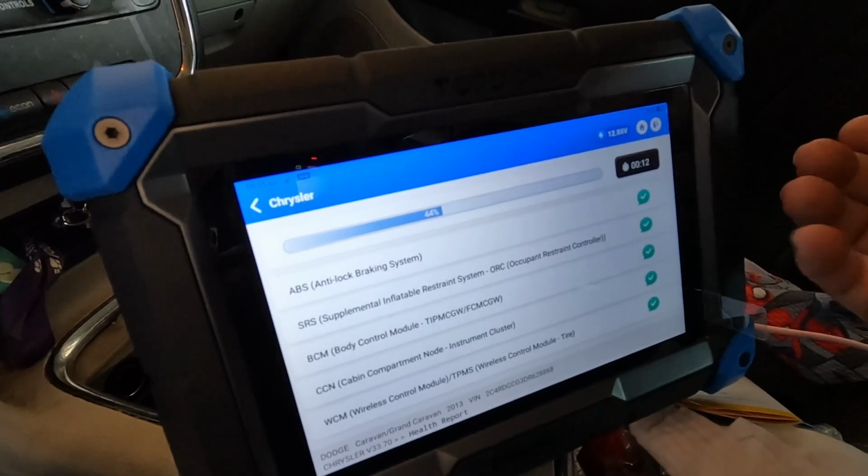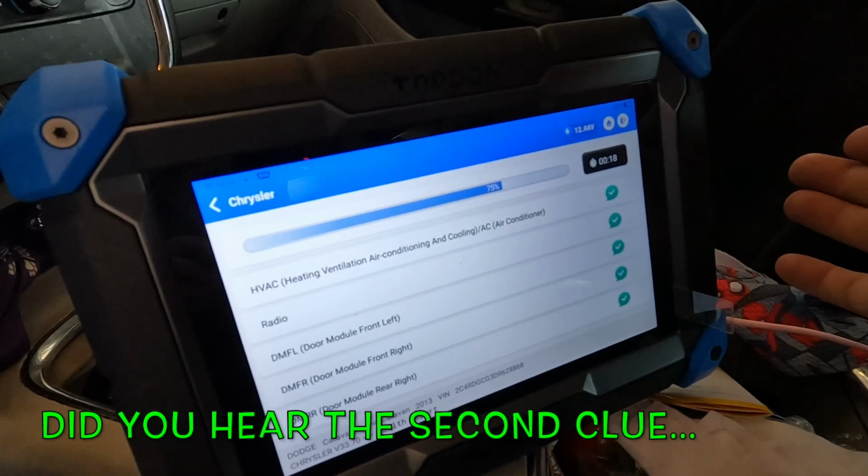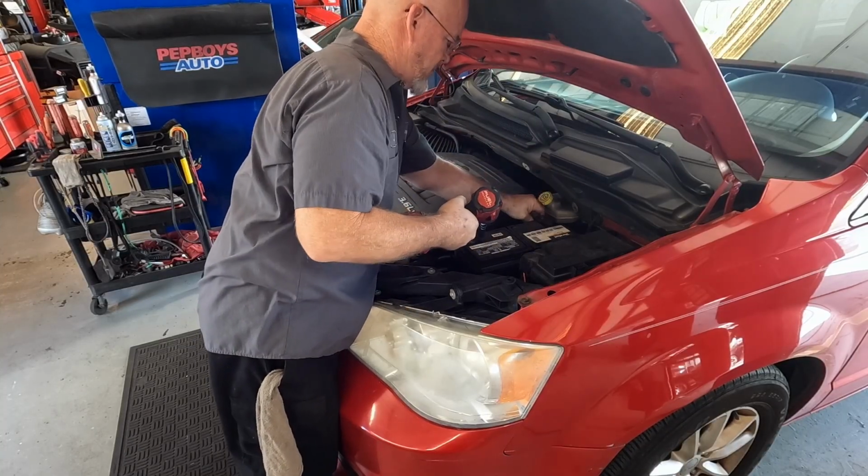The battery has definitely got an issue because it's still not taking a charge. So let's put a battery in it just for test purposes. We'll go from there. The bottom one, the bolt is broken off inside the clamp.